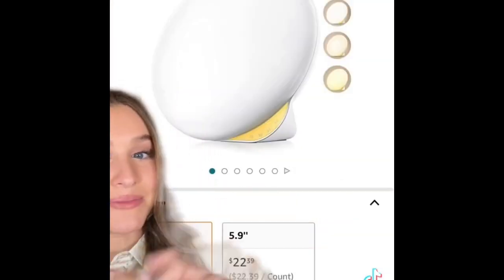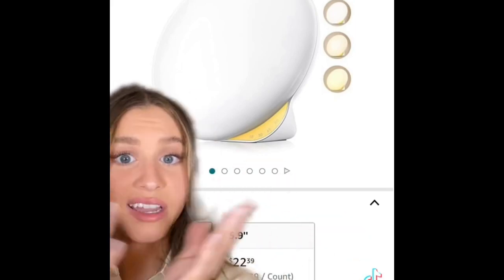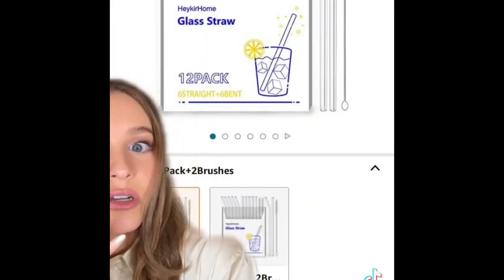Next up is one of these therapy lights. This one's on my list. They get really bright. They're supposed to emulate sunlight. I kind of think it would just help with seasonal depression. And they're like $20. Next up is glass straws. I don't know what it is about them, but they're so good and affordable.